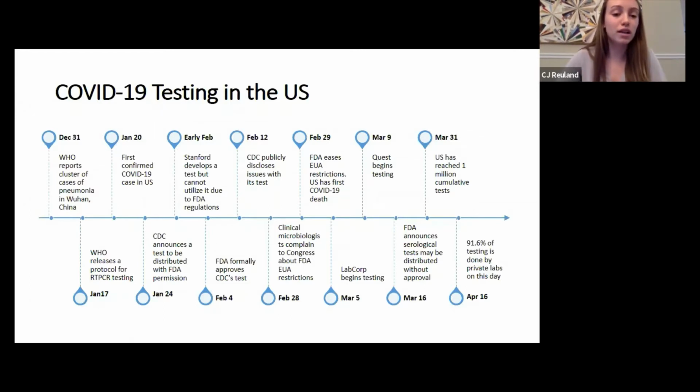It was February 4th when the FDA finally approved the CDC's testing, but a number of issues started to arise with the labs that were receiving these tests. And on February 12th, the CDC publicly disclosed that there were issues with this test. There started to be a huge backlog of testing because clinical microbiologists that had developed their own assays were unable to test samples because of the major process of acquiring emergency use authorization status from the FDA. So a letter was written by a group of these microbiologists to Congress complaining about the process restricting them from being able to do adequate testing. And it was the next day that the FDA eased the regulations and made it easier for these labs to obtain emergency use authorization to start performing PCR testing.